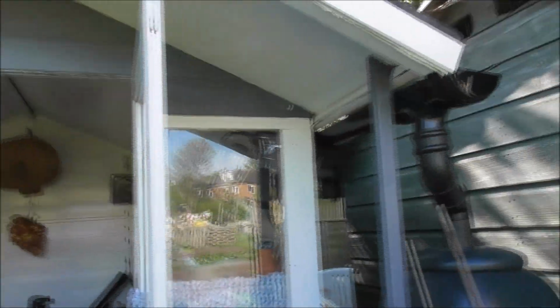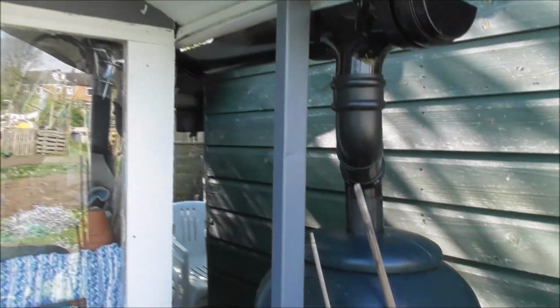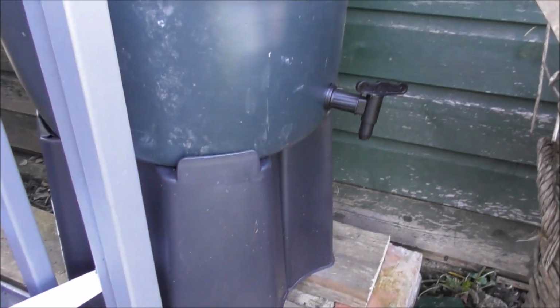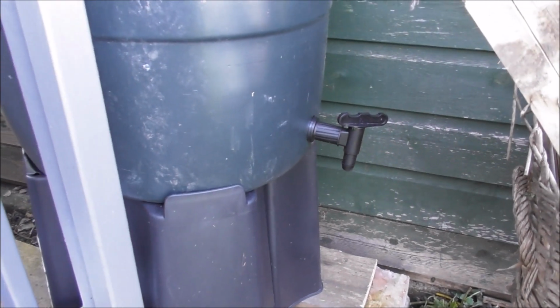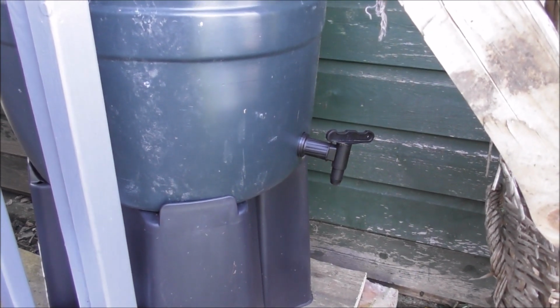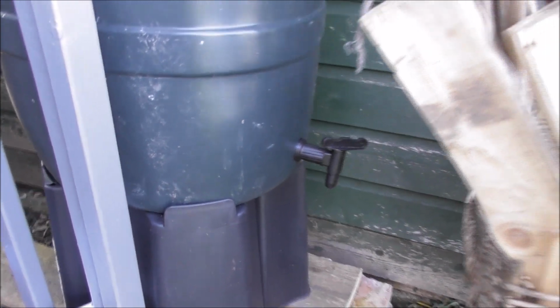but I finally have my guttering and my water butt installed. I need to find somewhere else for my basket of poles to go. And there's my little tap, and it's working an absolute treat. So because we've had so much rain, obviously the garden itself doesn't need watering, but the wee little few teeny tiny seedlings that I have in the cold frame do need watering.